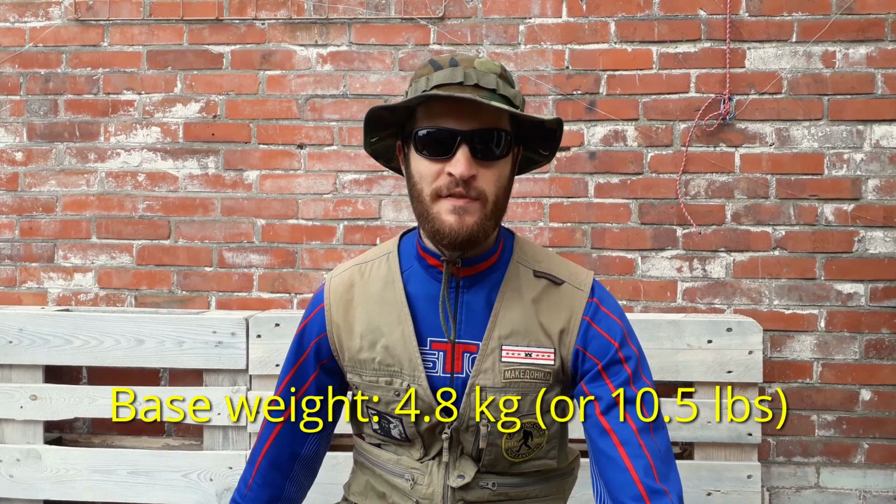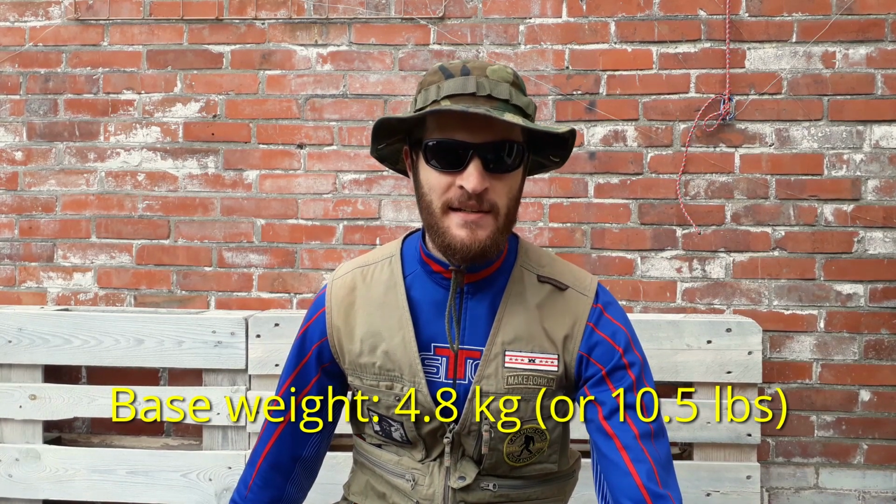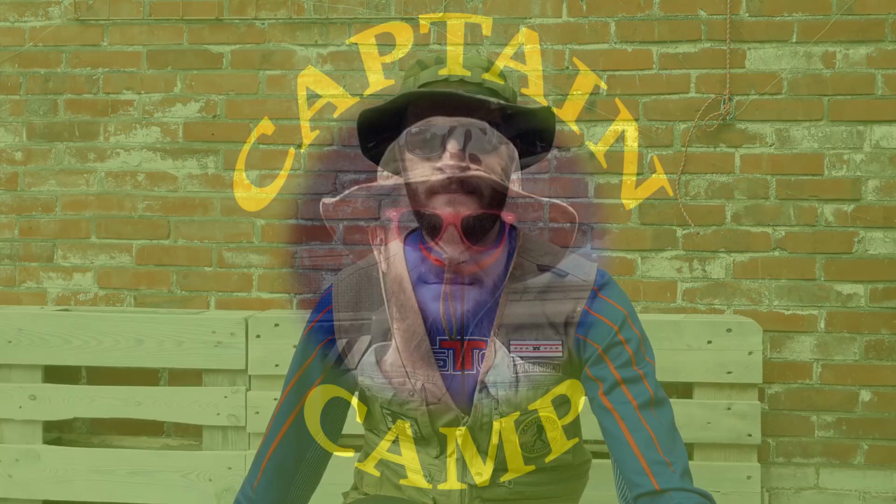So that's the weight of the backpack and everything in it, except for water and food, because that fluctuates all the time. Last remark before I start, this is not an instructional video. I'm just showing you what I'm taking, which includes some very personal choices that most people would not be comfortable with. Also, this gear list is very specific for this specific trail in the summer.